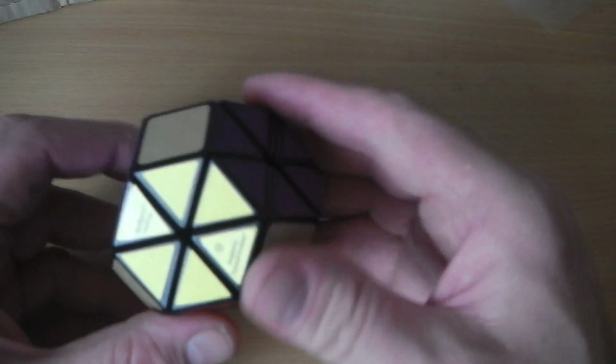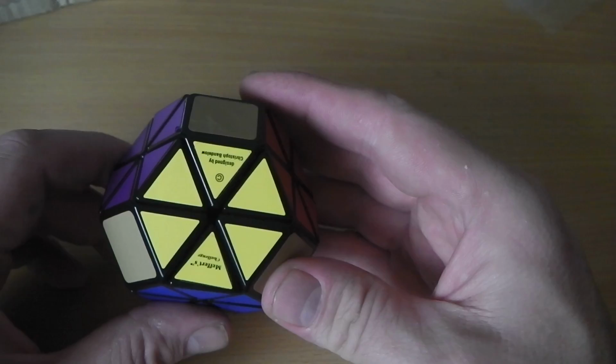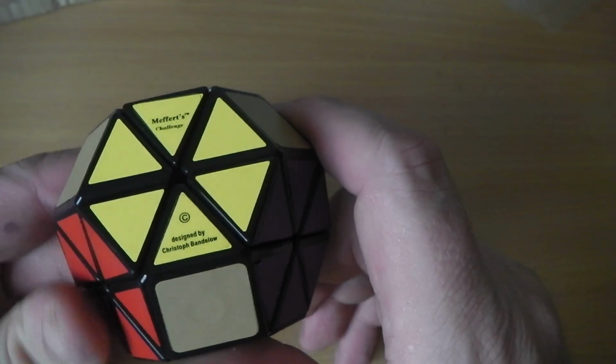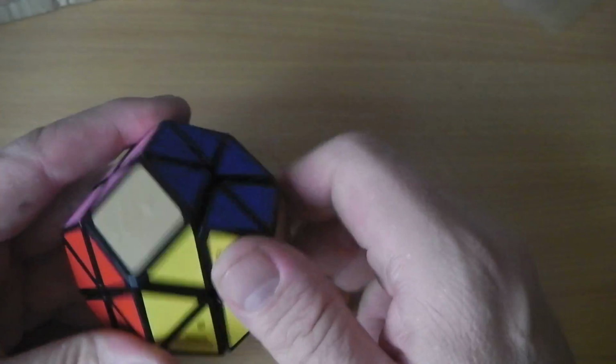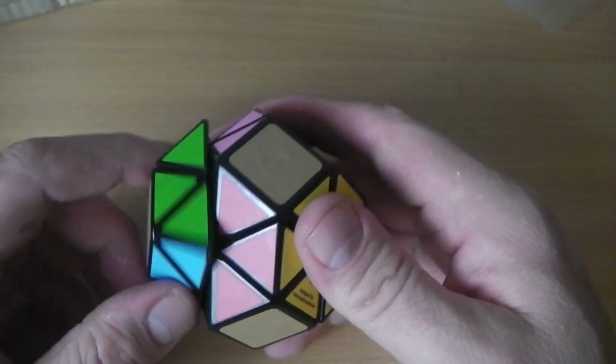Now this is quite rare, as far as I'm aware. They don't make these anymore. This is Methods brand jewel puzzle, designed by Christophe Bandelot. So this is the kind of genuine version, whereas the others are knockoffs. As far as I'm aware, anyway.